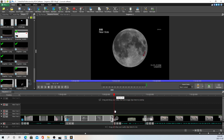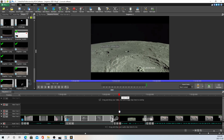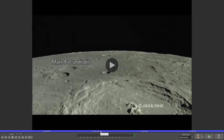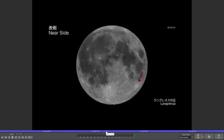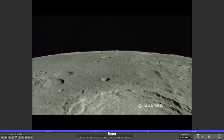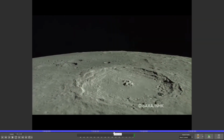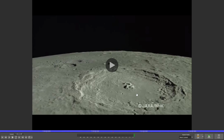Not sure if there was anything else we could look at, right? Here's the Langrenus crater. We did find this video. This video shows where it is being filmed from, right? It's being filmed from right here. Here's the Langrenus crater, the near side, China, NASA, the rocket that they sent out 6 months ago. They're related to this. Langrenus, they landed over here. And he's sitting right there. We can see him right there. That's where he's filming from.